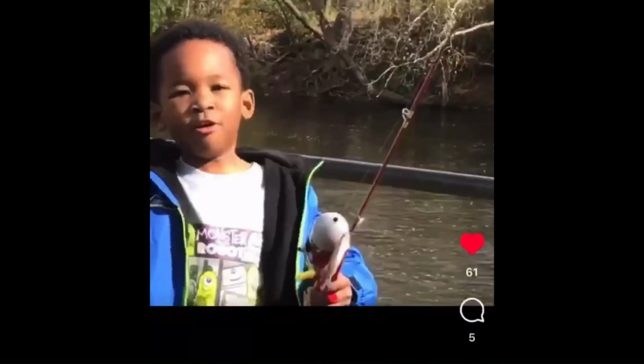5.5 inches. First crab in the bucket. Hopefully we get some more. I think they've been here. Let's see if we get some more. The crab trap now. Got the crab trap out now.